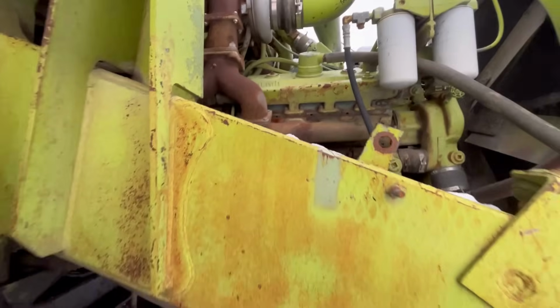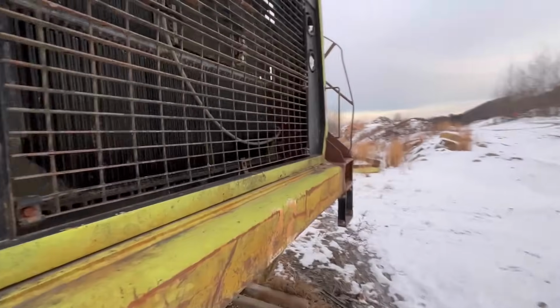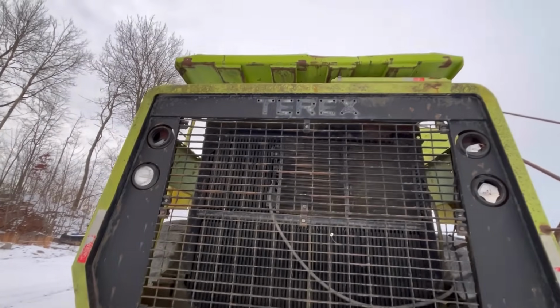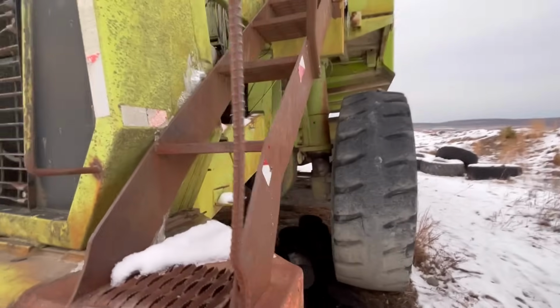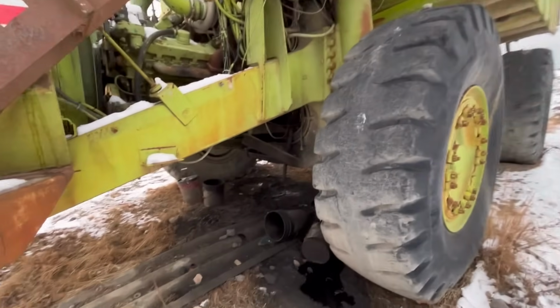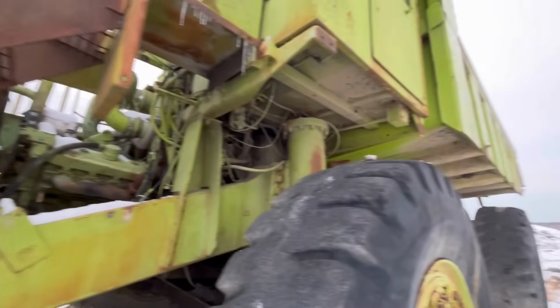Hey, this one's got batteries. Oh, yeah. So this one's a Terex. So it must have been after Euclid. This one's also extremely massive. I like the staircase on this one instead of the ladder situation. Got a minor EPA meltdown going on over here.